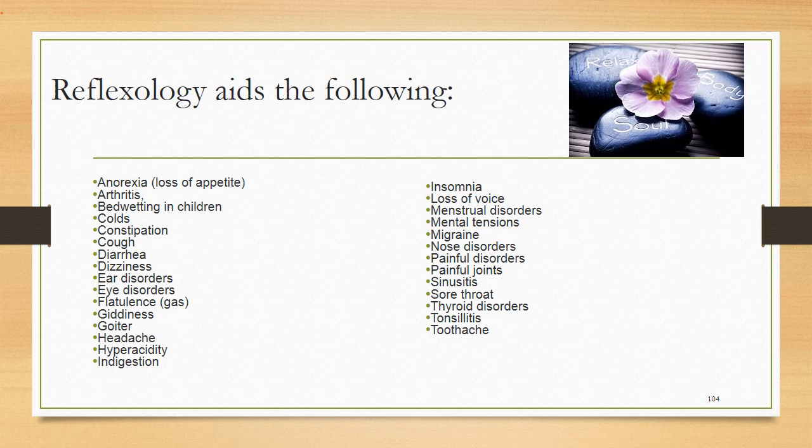Additional assistance with foot, hand, ear, and face reflexology. It can help for things such as anorexia, arthritis, bedwetting, colds, constipation, cough, dizziness, diarrhea, eating disorders, eye disorders, flatulence, goiter, headache, hyperactivity, indigestion, insomnia, loss of voice, menstrual disorders, mental tension, migraine, nose disorders, painful joints, sinusitis, sore throat, thyroid disorders, tonsillitis, and toothache.